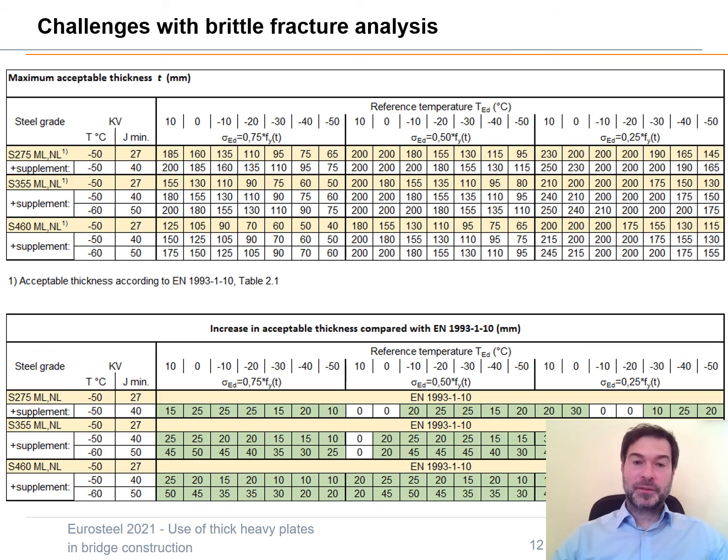And here we see the result. And it's quite obvious and quite clear that this will bring a lot of potential. So for example, if we now again come to an S355, and we use the standard requirement of 27 joules at minus 50 degrees Celsius and a high utilization rate and reference temperature of minus 30 degrees Celsius, we will end up with a maximum acceptable thickness of 75 millimeters. If we now increase the toughness properties to, for example, 50 joules at minus 60 degrees Celsius, which is available on the steel market, then this thickness will be increased to 110 millimeters. That gives a lot more options in the design.